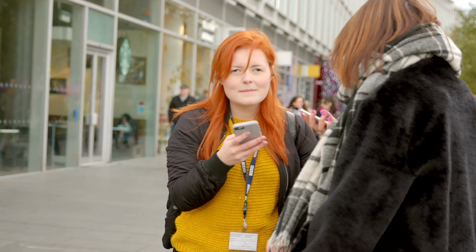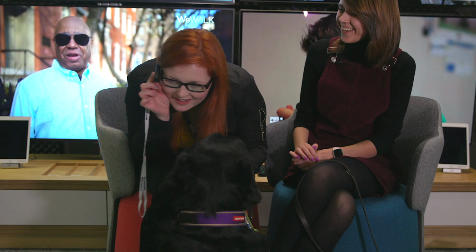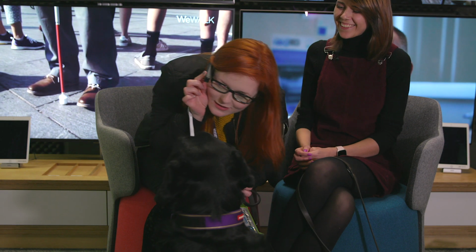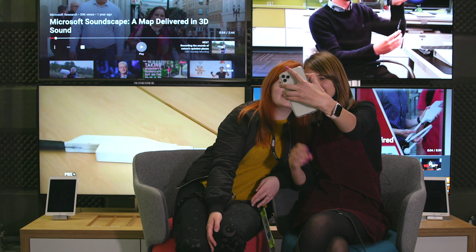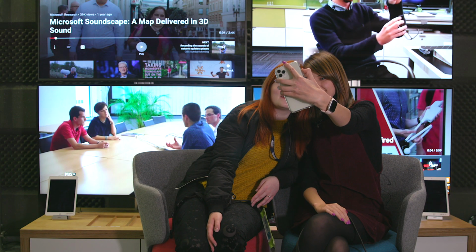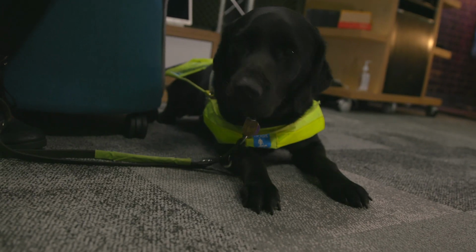It was so great to try all the technology throughout the day. The wider the choice of tech, the better for everyone. Not everything today was a complete success, but the impact that blind tech can have continues to surprise me. I'm really excited about the future of accessibility tech.